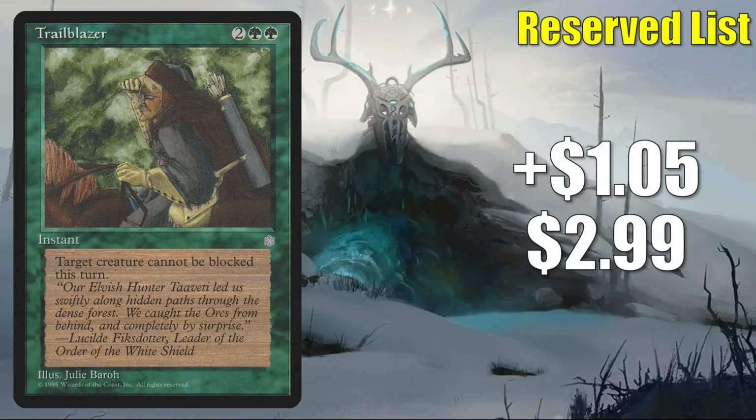Number 8 is Trailblazer. It goes up $1.05 to $2.99 for a 54% increase. This one did dry up this week in the online marketplace. It does see a tad bit of commander play, but I do think it's really moving due to its status on the reserve list. Maybe this could be the start of a buyout, but we really haven't seen a whole lot of that going on recently. It's been a number of weeks now since we've seen a lot of random reserve list cards getting bought out, and those cards that were forced to spike back then are either stable or losing value now.